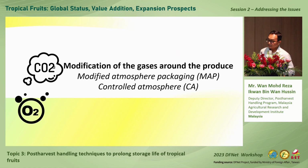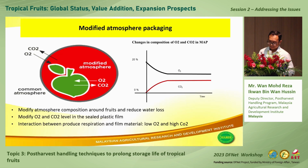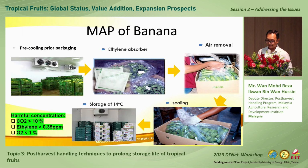Okay, the second approach is a modification of the gas around the produce that can be achieved through modified atmosphere packaging and controlled atmosphere. For MAP, or modified atmosphere packaging, we can do it simply by packing fruits in a sealed packaging, so that the interaction between the packaging material and the produce respiration rate will create a very low oxygen and slightly higher CO2 inside the packaging, which could reduce respiration rate. Like we do on a banana. These steps need to be taken.